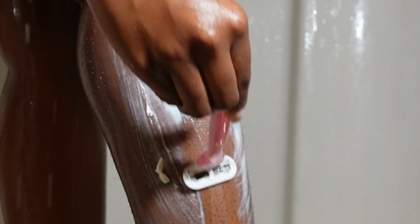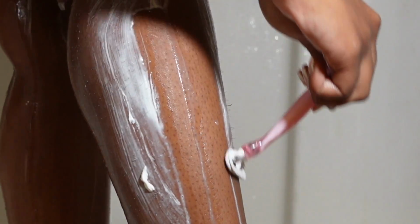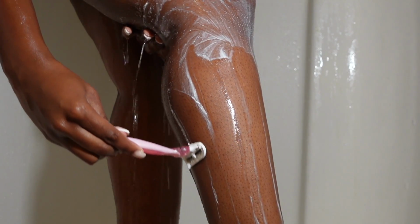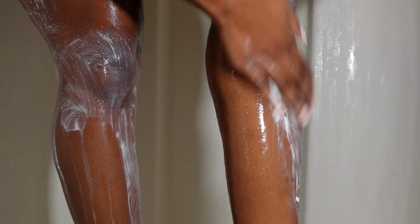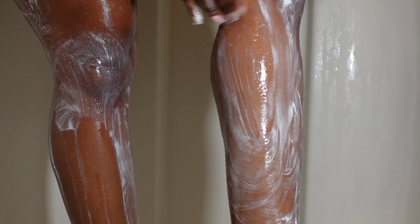Okay. Girl, what? But here I do an upwards method. I'm not even sure if that's correct, but it's comfortable for me. And I just smoothly go around my legs and shave upwards. I rub this on in the shower. I'm not sure if it's supposed to be on wet or dry. I just like it in the shower because it's more convenient. I don't read the rules. So if it's wrong, y'all don't say nothing in the comments.